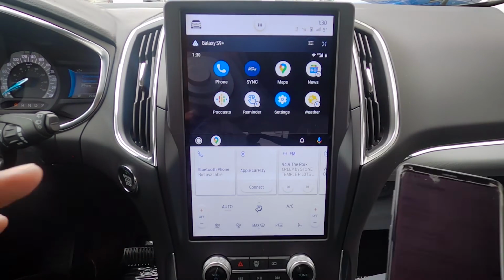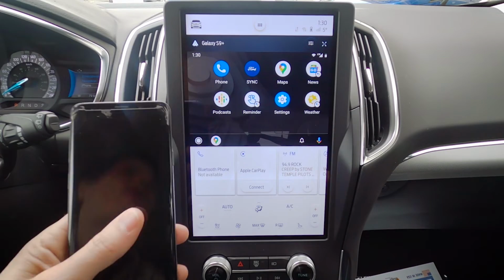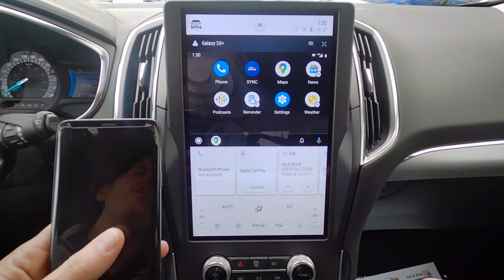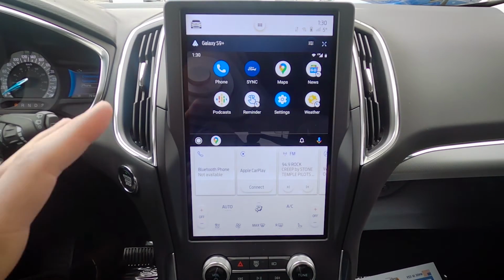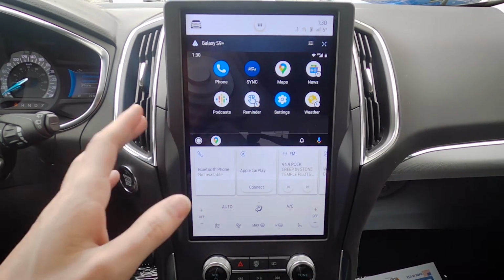Now, one thing to note is that in Canada, we do not have the Ford Alexa app. However, if you're down in the States, you've got the ability to use Ford Alexa directly through this middle screen as well. And those literally are the basics of setting up a phone, and very straightforward.